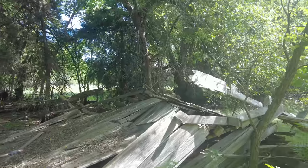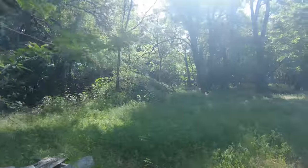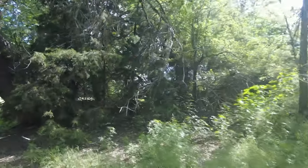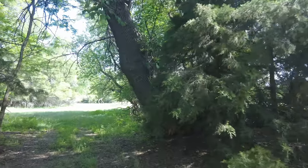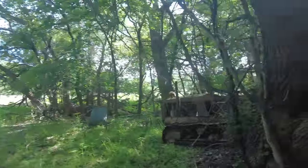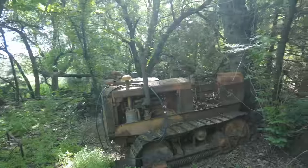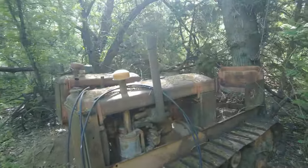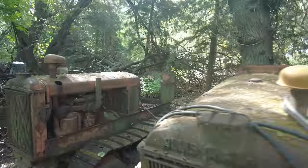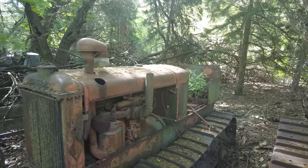Building's caved. There's a baler in the trees over there. That is mine. Oh, okay, so I kind of knew these were in here. So we're going to check this out. Little M crawlers. These things are cool. Super collectible.